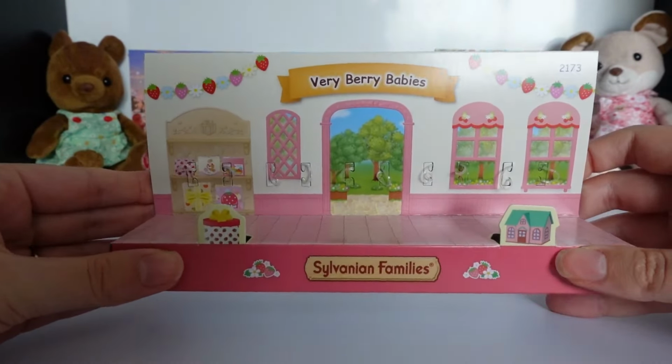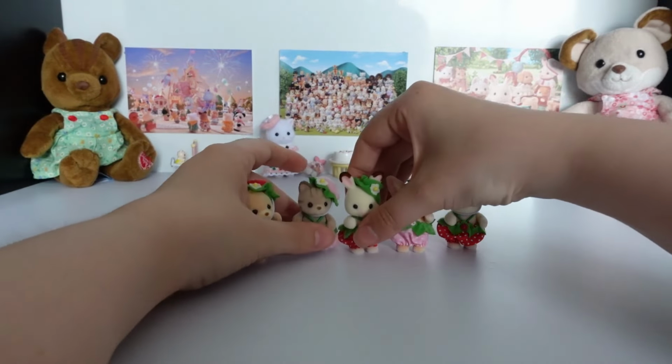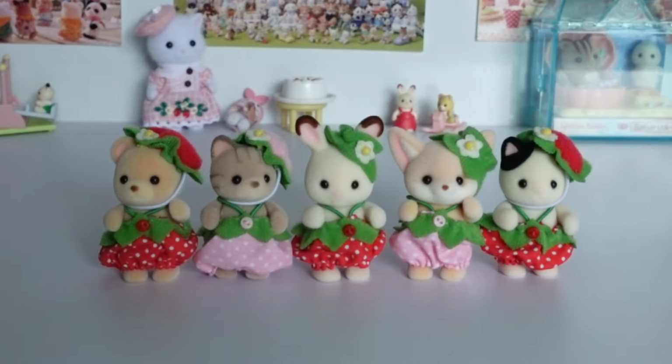So here are the five babies. They're all very sweet in their strawberry themed costumes, which are either pink or red. I'll try and get them to all stand up. There. The description of this set says it includes five charming figures in matching strawberry costumes, and I definitely agree that they're charming. I like their outfits, and although I don't really associate pink with strawberries, I'm glad they're not all wearing the exact same thing.